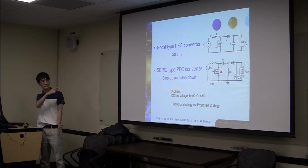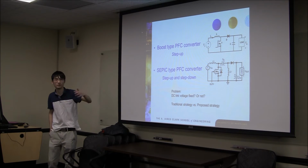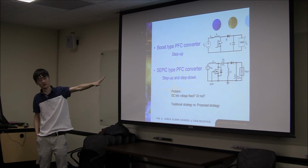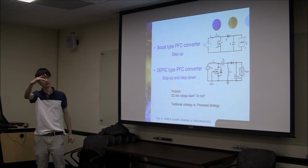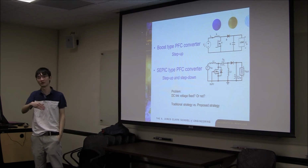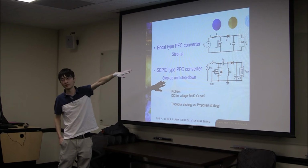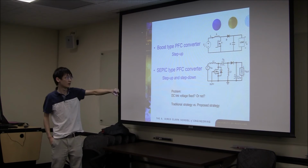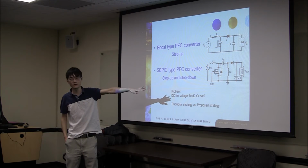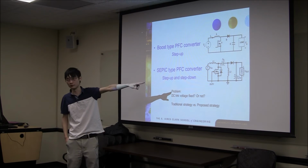For the PFC converters, there are two candidates, two options. One is the boost type, the topology like that one. The specification for that is that the output voltage has to be higher than the input voltage, always. The output voltage cannot be lower than the input voltage for the boost type AC-DC, PFC converter. That topology can only be used for step-up. But there's another topology, the SEPIC type PFC converter. This topology can both step up and step down, so the output voltage can be lower than the input voltage if we use that topology.